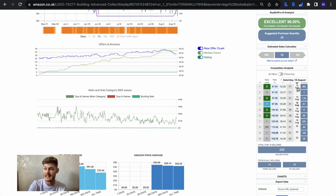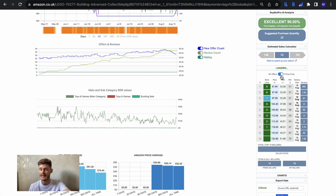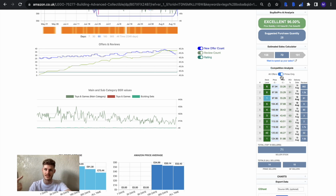You can see the delivery date for the item as well. So the sooner that someone can potentially deliver that item, the better chances they stand of winning the buy box, because what Amazon want is quick delivery and satisfied customers. And if you're able to offer a quick delivery time, then this is going to go a long way to helping you. And of course, this competition analysis is going to show a mixture of all the sellers, but if you are only interested in Prime only, it's going to show you FBA sellers, Amazon, and Merchant Fulfilled Prime.